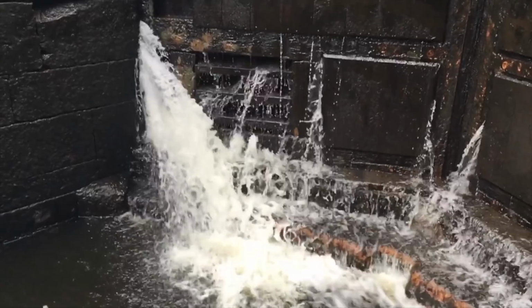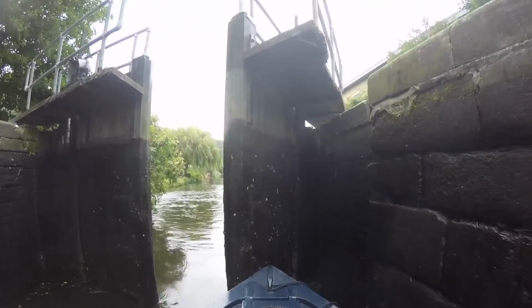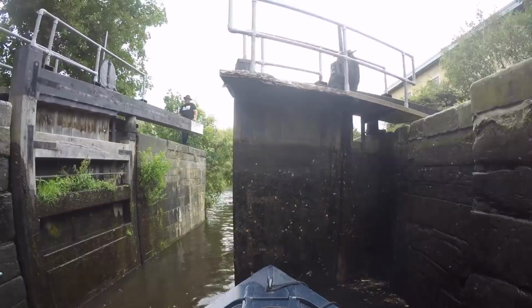These shorter locks are not so much fun. The gate can't swing back because the bow is in the way, so I have to manoeuvre the boat to the other side without getting under the flow of leaking water behind me. I miss the Rochdale Canal.